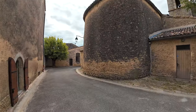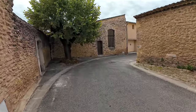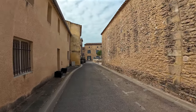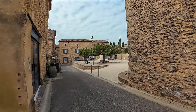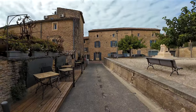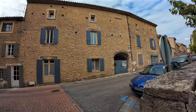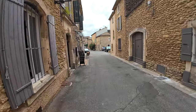Here's the apse of the church. And in a few moments, we'll be at the Place de l'Église where we were earlier. Here's the Grand Rue. We will go down the high street to return to our starting point at the town hall.